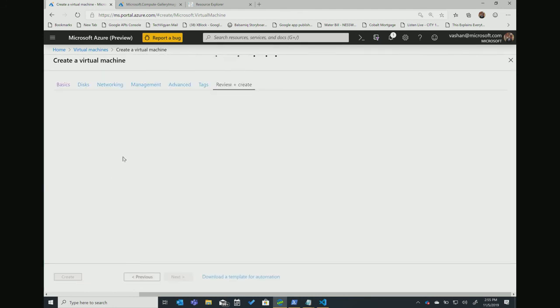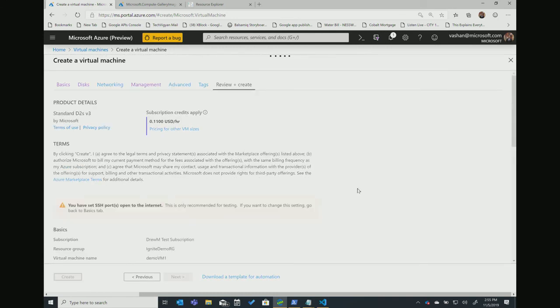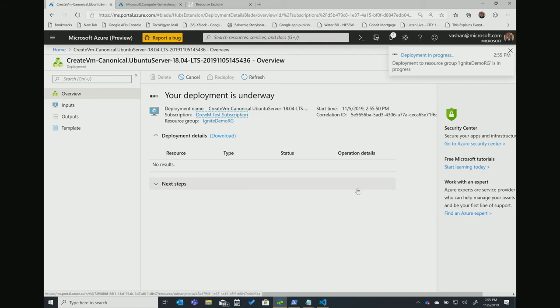And when I create this, it's basically going to deploy the VM into that scale set. Say create. So as this gets deployed, it's going to deploy into that scale set in South Central US. And if it was a zone, it will deploy it into that zone. And you can expand this VM. And as we were talking about, this is the start of our journey.